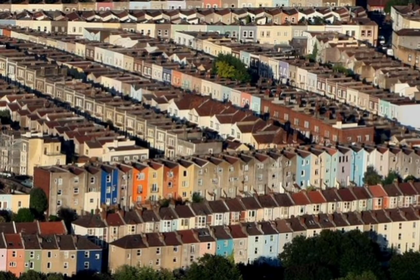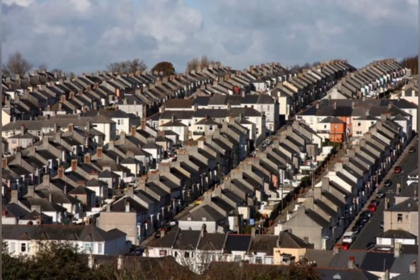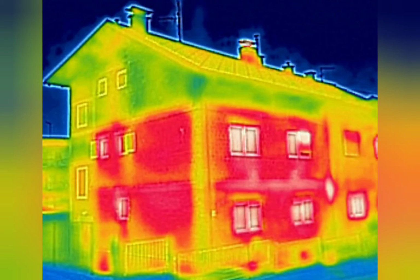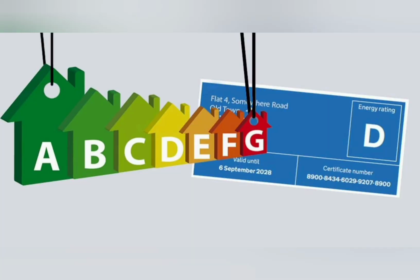This is somewhat misleading and jumping the gun, as so far this is only a government proposal following a recent energy performance consultation. But it does form part of their Minimum Energy Performance of Buildings (No. 2) bill, currently wending its way through Parliament.